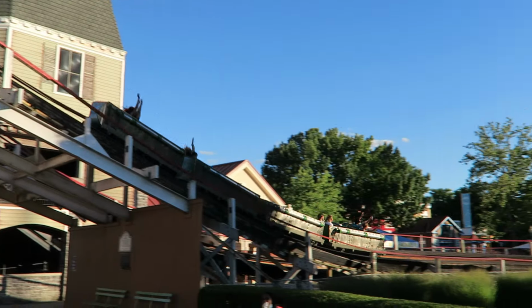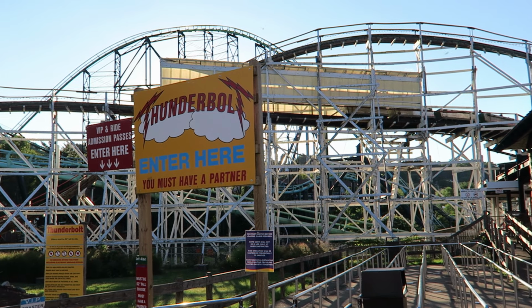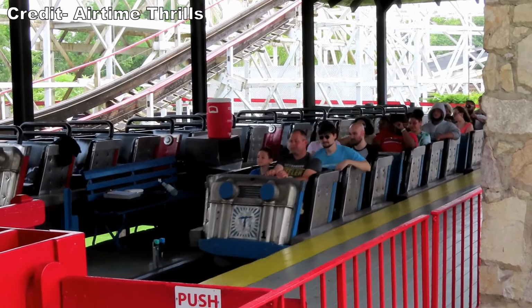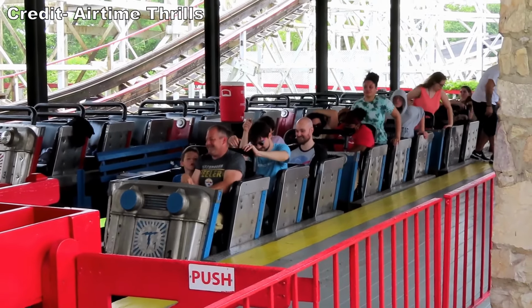I have seen them do a variety of things. Sometimes, they will call for another single rider or odd-numbered party from the station or queue line. Sometimes, they will ask one lucky rider on the unload platform if they want to ride again, and in rare cases, a ride attendant will take a spin themselves.